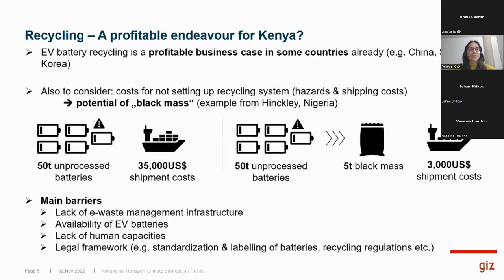And here the main question is often if this is a profitable business already. It's also a question for how to design your policies. Like, is this even something that's going to be relevant in the future? And here, first of all, it's interesting to highlight that there are already countries where recycling is a profitable business, like China and South Korea. This is not surprising because just in those countries, the availability of the batteries is higher. And also the technology has been developed there and it's more advanced.